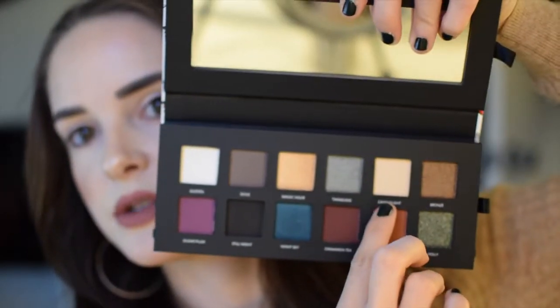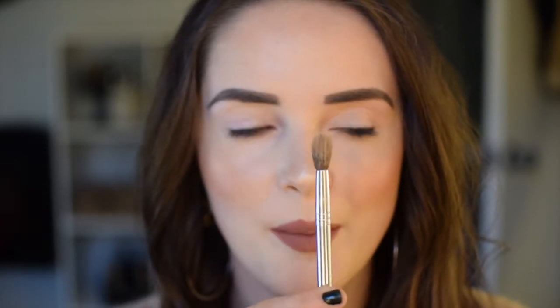I figured we could do the left eye together, I'll catch up the right, and then we'll come back and see how it all played out. So I'm going to be starting with the shade Candlelight, which is just this really good matte shade. I always like to put a base shade down, and that helps set a foundation so that when you start going in with darker shades, it's not all gonna stick, and it helps to, one, brighten up the eye, and two, create a really nice smooth surface to get us started. So I'm just doing that with a basic blending brush.